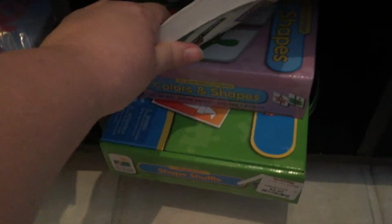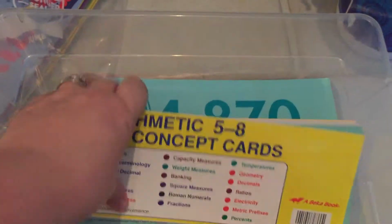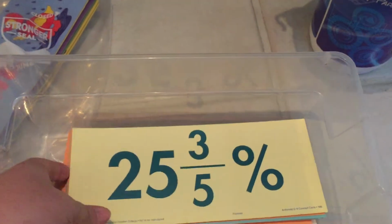Don't mind my dirty floors. This is more stuff for the baby when he gets a little bit older. Like I say, he's only 15 months now. Our calendar pieces, and then these really cool ones I got from somebody used. Arithmetic 5 through 8 concept cards. Really cool cards. I'll just flip through them real quick. So that's what's in that box.